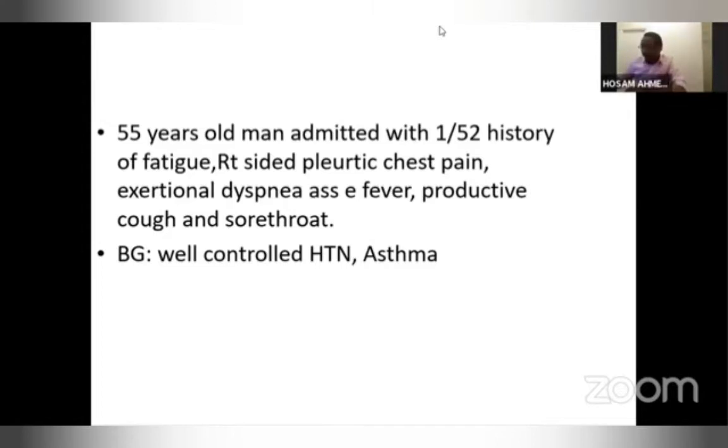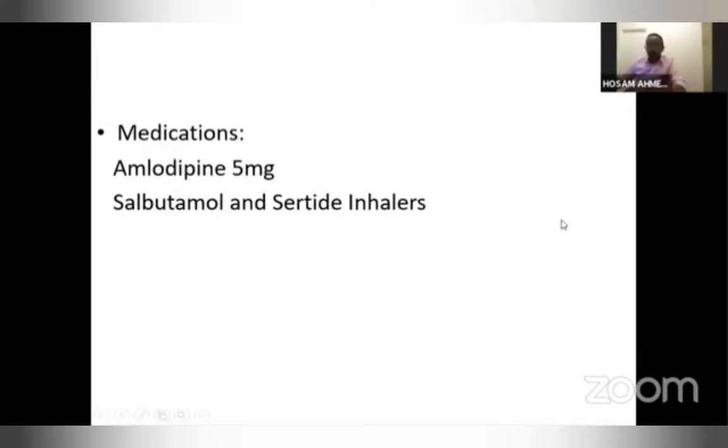Next slide. So this is his regular medications. He's been taking amlodipine 5 milligram for his hypertension and salbutamol and Seretide inhalers for his asthma.